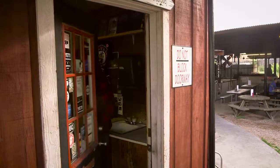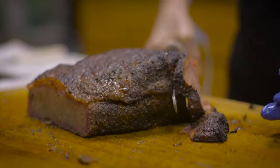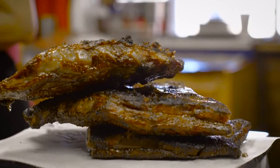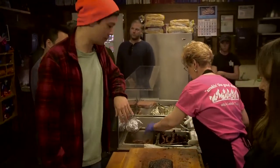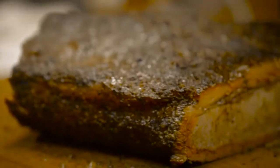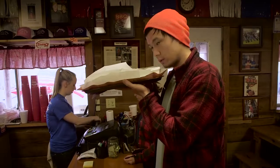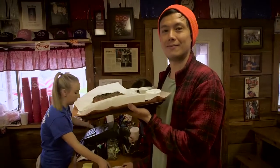I'm gonna get a little bit of everything. Could we maybe just start with that brisket and move down the line? Yes. Wonderful. Let's get some ribs now too. Let's get some of both sausages. Let's get a little bit of both. It's barbecue that starts its journey every Thursday, cooking low and slow until the very minute that it's sliced and served to the long lines of adoring fans. Snow's Barbecue, I love you.